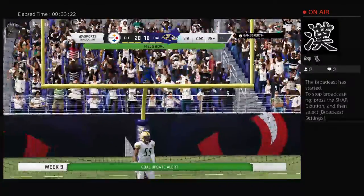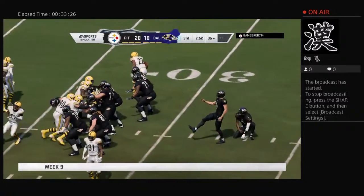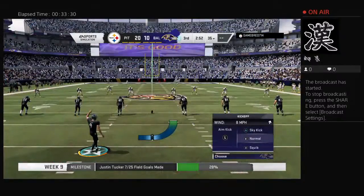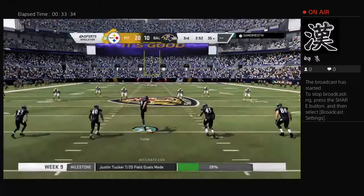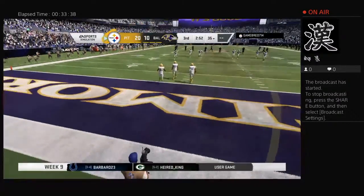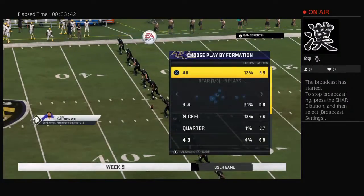Tucker's kick is good. And that cuts into the deficit. It's now 20-10. So that's a 7-play drive that ultimately stalls out there at the end. Yeah, things were a little leaky in the beginning on that drive, weren't they? But how about the front seven? As they got closer to the goal line, things stiffened a little bit, forced the field goal. And that'll carry over the back line of the end zone for a touchback.